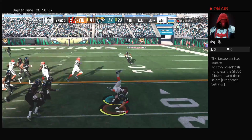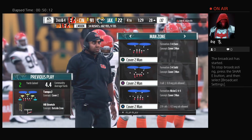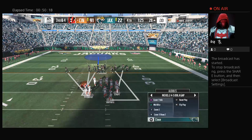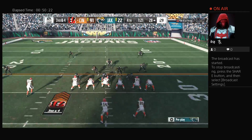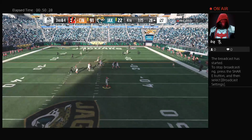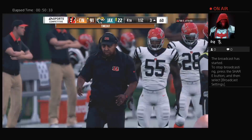Now they try the right side here. And he'll take this inside the 30 to about the 29, maybe the 28-yard line. 2 yards the gain there, and now they're left with a third and about 4 for a first. Passing, it's Dalton. He's got his man, Boyd.